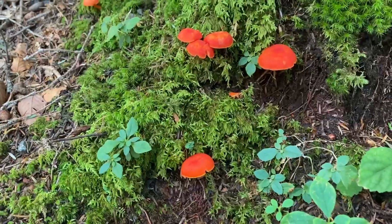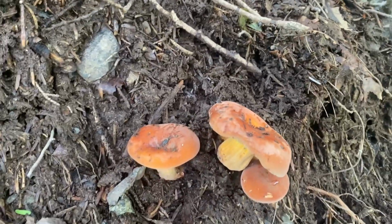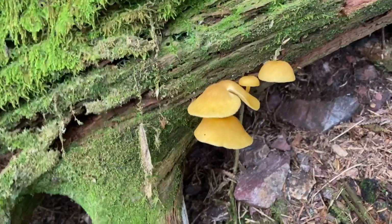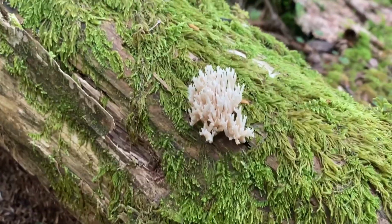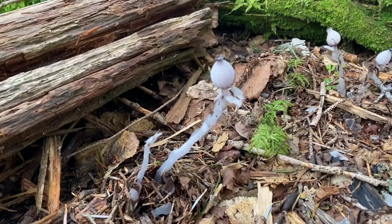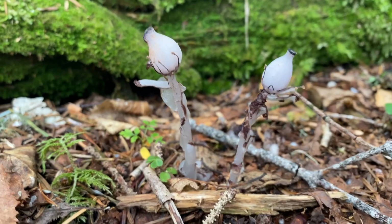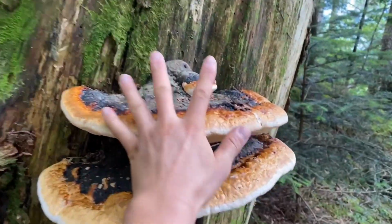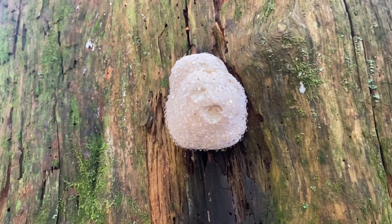On this trip, I was able to find many different kinds of mushrooms, some normal looking ones, some unusual looking ones. These were quite strange looking. And these kind of look like flowers. Some grew on trees. This was quite big. And this was by far the most strange looking one.